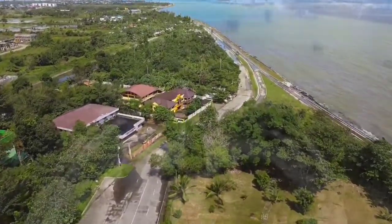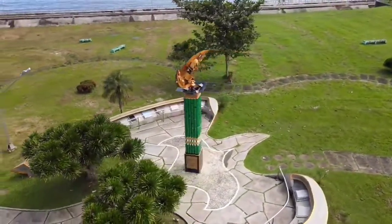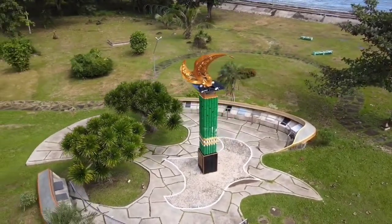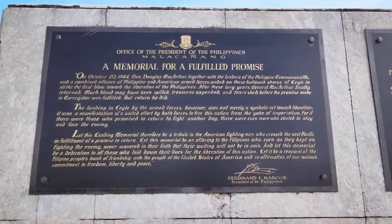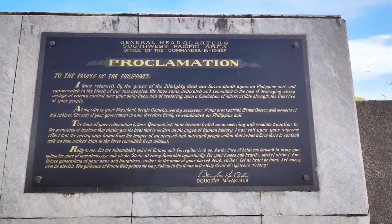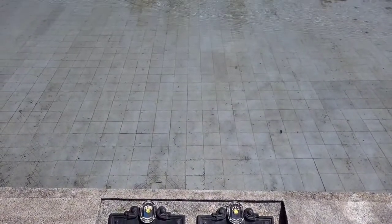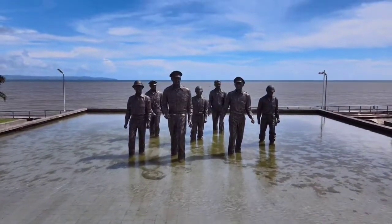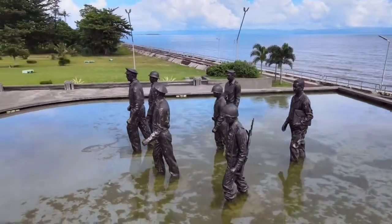Because of the park's significance in the history of the Philippines, it has been declared a National Historical Landmark in the year 2004. Inscribed on a marble wall in front of the bronze statues is General MacArthur's promise to return, which has been kept in the hearts of all Leteños. Indeed, a well-preserved promise that while it has already been fulfilled, it continues to give hope to the present generation. The park is located at Barangay Candahog, Palo, Leyte, which is 3 kilometers away from the town proper.